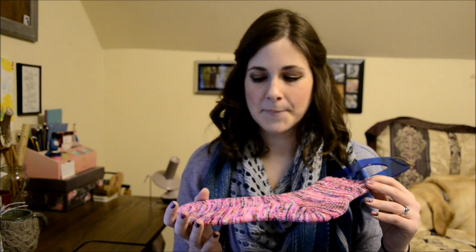I tried doing one out of the sock architecture, and I just had a difficult time plugging in the numbers. I was getting decimals, and it was just kind of confusing, so I just said, I'm going to go with my usual heel that I do, and I'll figure that out later and try that again. It was like, how do I do 38.4 stitches? So I have to figure out what was going on with that.